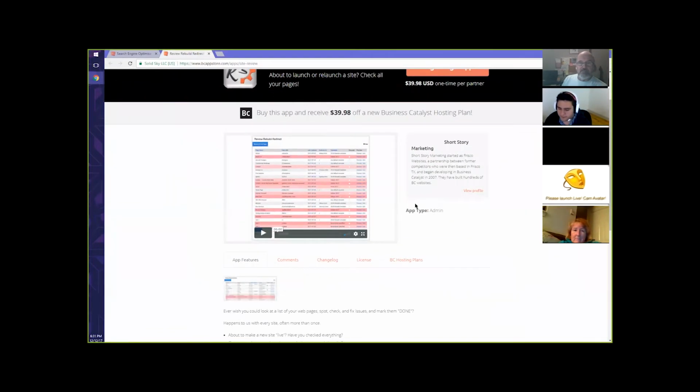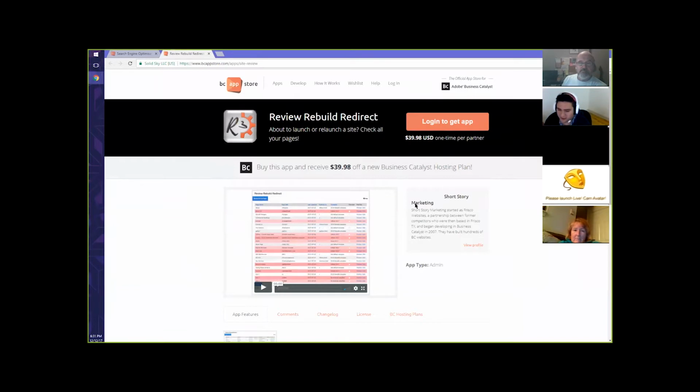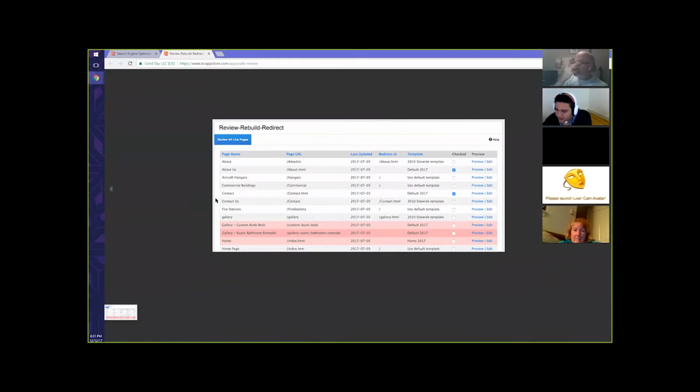Yeah, so this is the app here. I'll just show a screenshot. Basically, it just gives you a checkbox to go through, shows you where they've been redirected. So basically, if you've got a lot of 301 redirects to do, and you don't want to keep track of it on a separate sheet, you want to just do it all in the admin. This is kind of perfect.